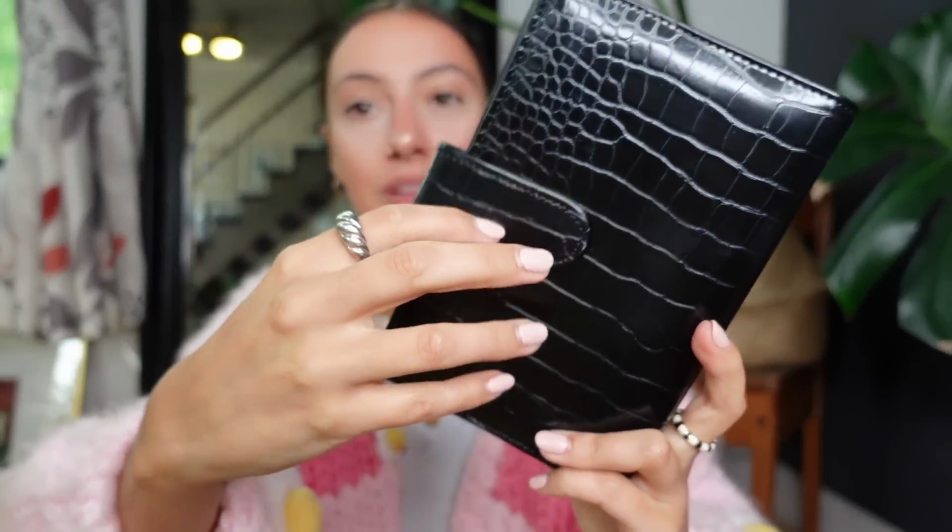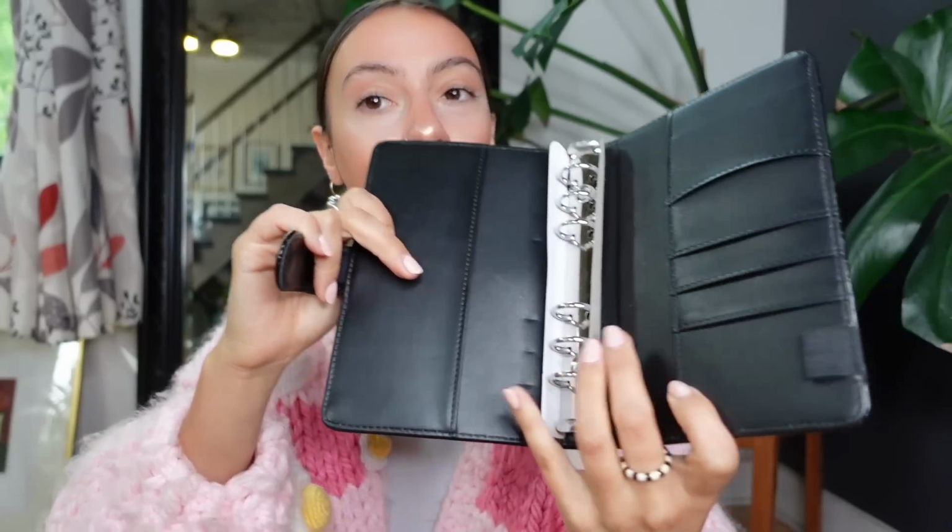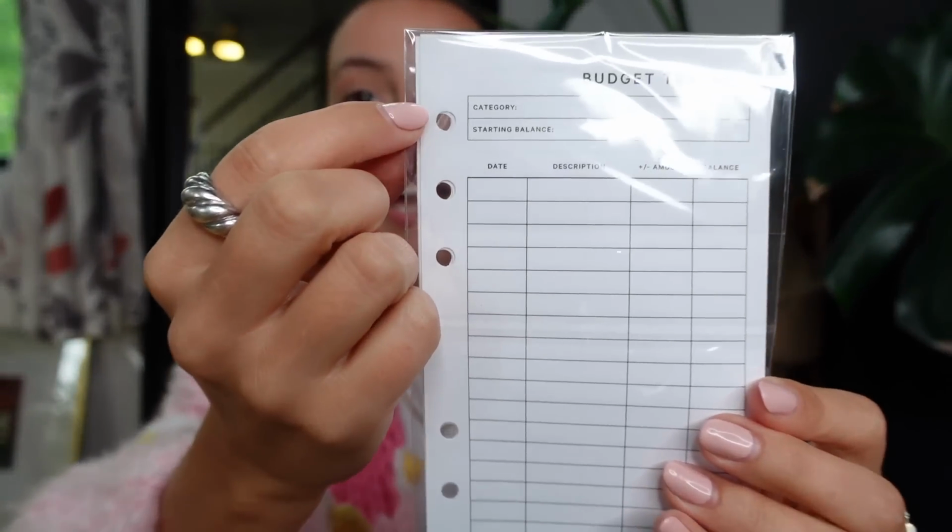And what's amazing is you guys may have noticed these little holes. These clip into this folio from The Line, so you can comfortably carry all of your cash around in this folio. There's also a clip-in paper segment here that says category and the balance, the starting balance, so you can write down as you're on the go everything that you spent.